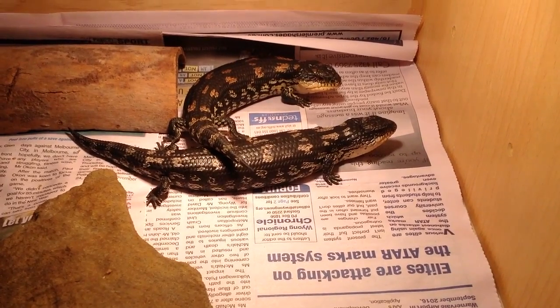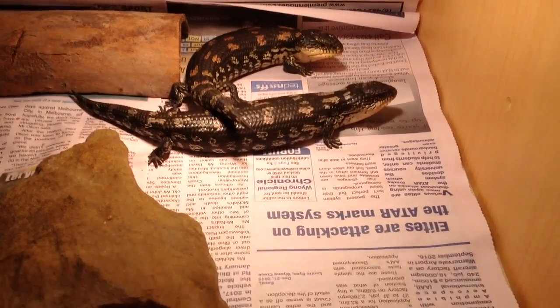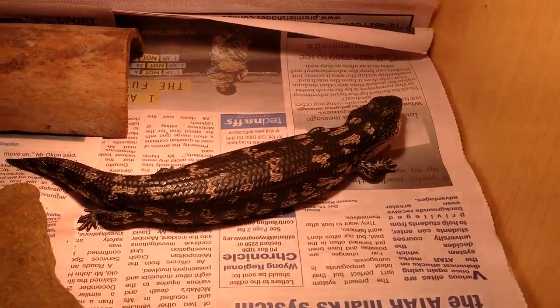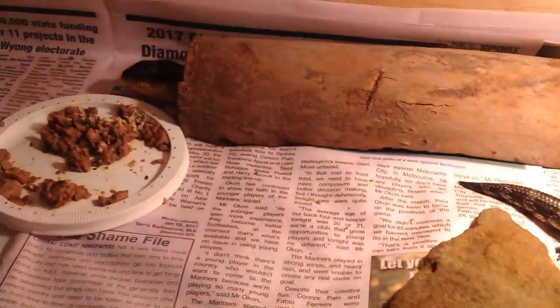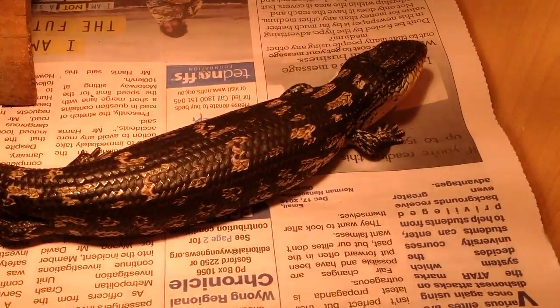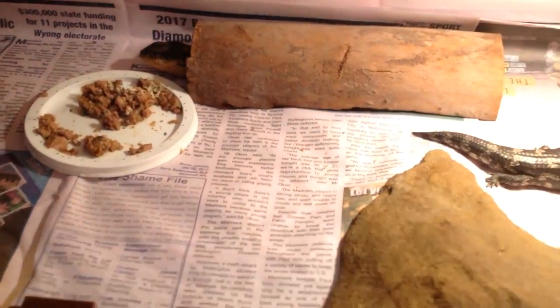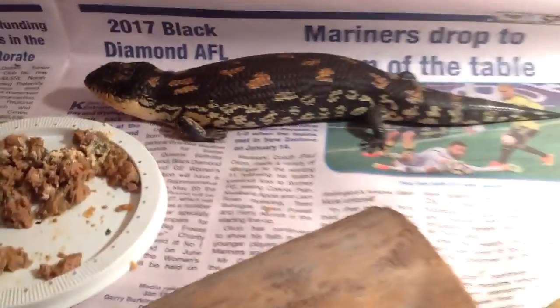Alright, so next we have the two newest additions, the new Alpine blotched blueies, the babies. These guys are in shed at the moment, both of them. The one that just ran away is further along in the shed. The weird thing with the blotchies I've found is that when they're going into shed, they go really dull like this one. They become like black and white, and then a day or two before they're about to shed, they get a whole bunch of colour back, and they shed, and then they look even better. As you can see, this one's got his colour back now, so he should shed tomorrow or today or something.